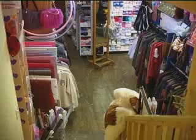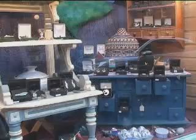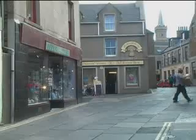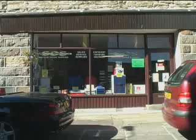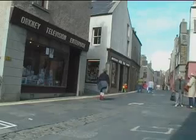Craftwork is also a mainstay, and many of the shops showcase locally made textiles, knitwear, jewellery, ceramics, woodwork and paintings. As well as food and craft shops, there are also retail butchers and bakers, clothes shops, stationers, newsagents, booksellers and all the service providers you'd expect to find in any small town.